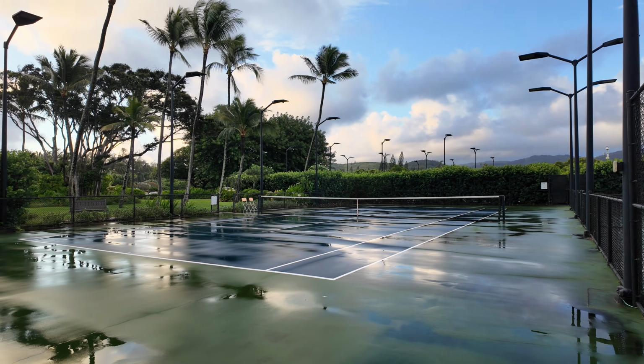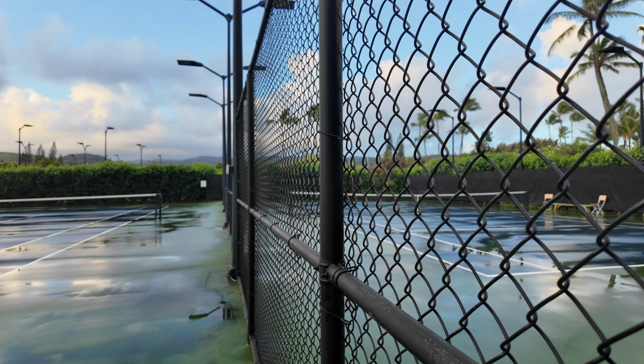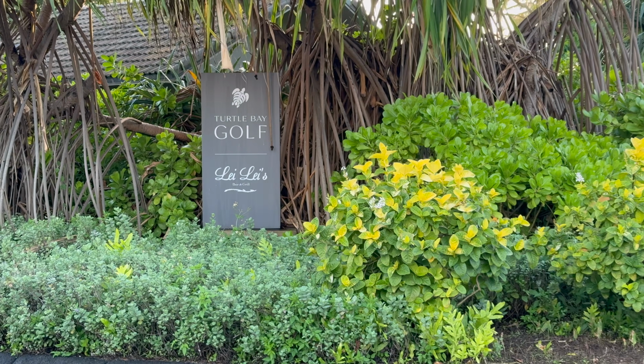It was a little rainy on the morning that I was shooting this, so obviously you've got to deal with that in Hawaii a little bit. And then two championship 18-hole golf courses.